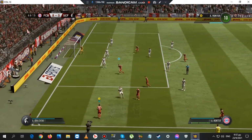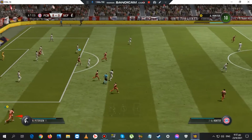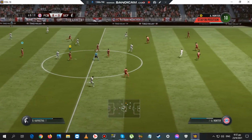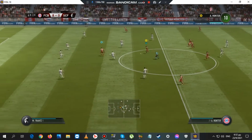Ribéry. Hunter. It's a good cross. No nonsense defending from him. This turnover could be costly against a side that can break like this. Good work, really, to read the intention of the pass.